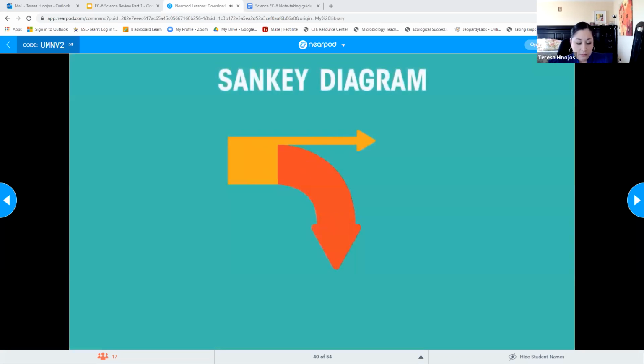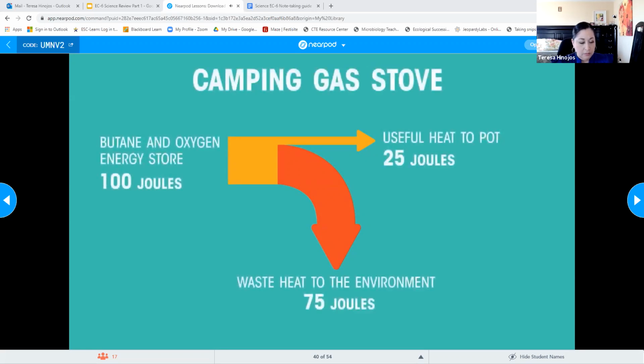We can use Sankey diagrams to show that the total amount of energy, measured in joules, is constant in any change, but some always gets wasted. Here is our camping gas stove. Note that the width of the input energy, 100 joules here, is exactly the same as the sum of the output widths here.